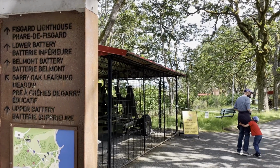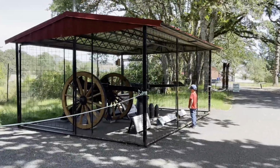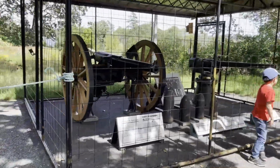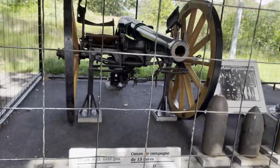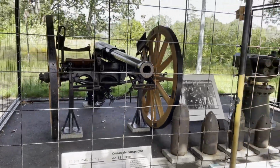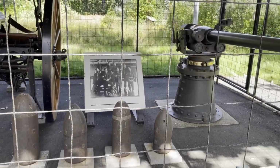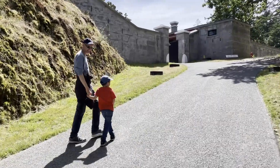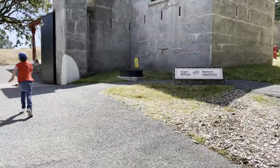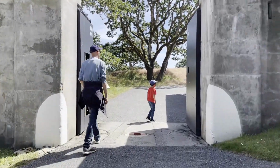All right, guys, so we are going to Fisgard Lighthouse today. What is that? It is a cannon. Here at Upper Battery. Let's go in.